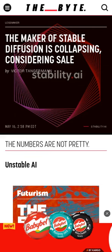Stability AI is in big financial trouble and is in talks to be sold off. The company generated less than $5 million in revenue in the first quarter of this year, while losing more than $30 million. It is reportedly sitting on $100 million worth of outstanding bills. The company lost its CEO Ahmad Mostaque in March, and it is currently facing legal troubles over using Getty Images' intellectual property to train AI models.